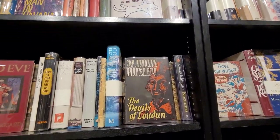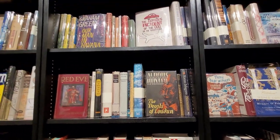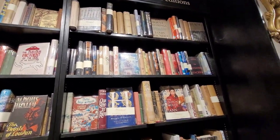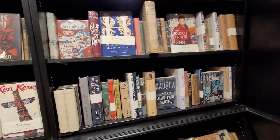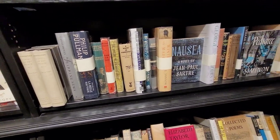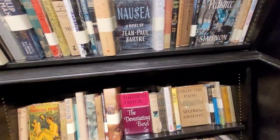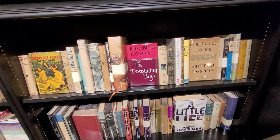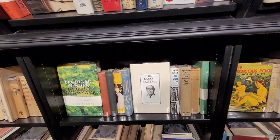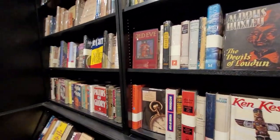Wow. Aldous Huxley. Wow, is that a first edition? Devils of London. Oh, wow. There's a first edition Philip Pullman there. Wow, Jean-Paul Sartre. It's incredible. Elizabeth Taylor. Oh, excuse me. Sorry. I'm going to get out of people's way and we'll head downstairs, shall we?